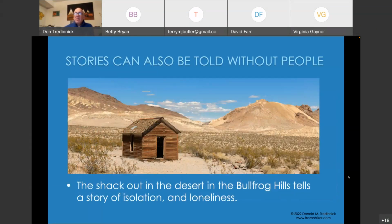But it doesn't necessarily have to be people. So here we've got this shack. It's out in the desert in the Bullfrog Hills area. It gives that story of isolation, loneliness. If you actually look inside there, somebody did actually live there at one point. There was the remnants of a bed and a table and a few other things, going back to I forget what they mined in this area, but it just kind of completes that. In fact, if that building wasn't there, this image wouldn't work at all.